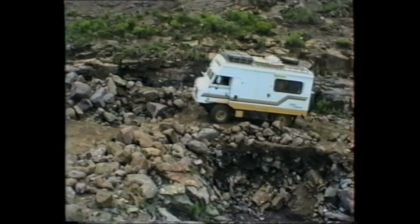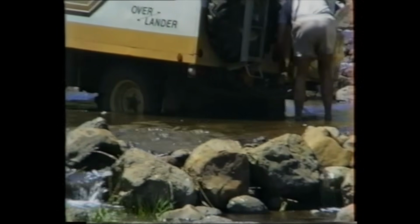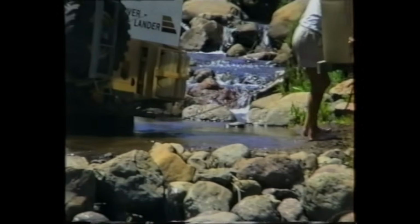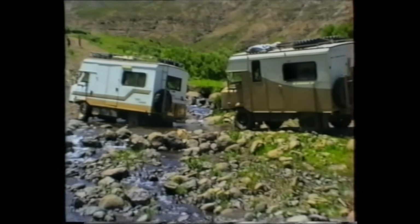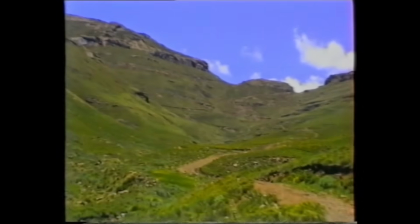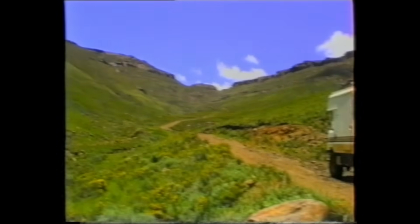The only problem that we had was with Jan's vehicle. His prop shaft disintegrated and had to be removed. He could not get up Matabeng Pass in two-wheel drive. We went up the pass, and at the top Brian, who was with us on the trip, removed our prop shaft and took it down to Jan.